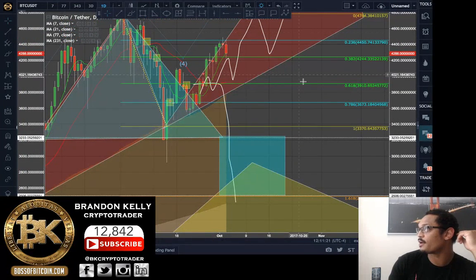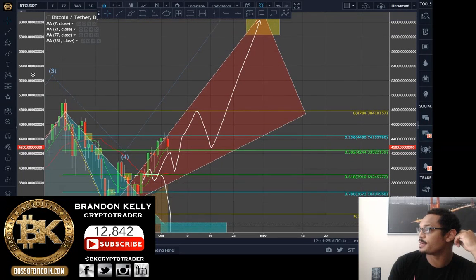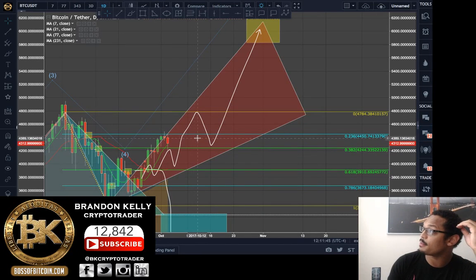So that red triangle is supposedly going to take us to 6,200 with the Elliott waves. We broke out of the money zone. That's why we had that huge candle right there. It hit the top of the 236 and fell back down to the top of the money zone, right? So inside the next week or so, Bitcoin's going to have to make a decision if it wants to break out or break down. We're getting almost to the center point of that triangle, where something has to happen. Either we're going to be leaning towards this side or leaning towards this side.